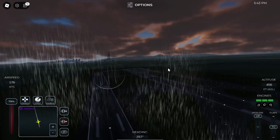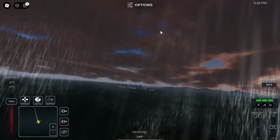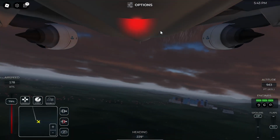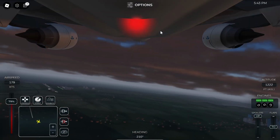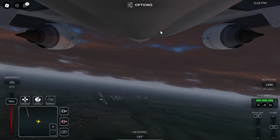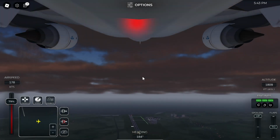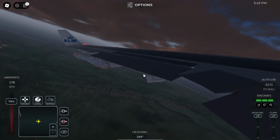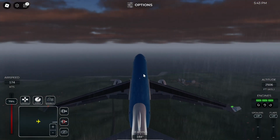Alright, so there we go. We're gonna increase our climb here, and then we're gonna start turning toward the left. And there we go. Landing gear are stowed now, and we are good to go. We're gonna climb through the clouds and through the rain, hopefully soon, and then we'll go cruise again at 36,000. So we're gonna stop our turn there. Alright, let's get our landing lights off. There we go. And then let's get our flaps up. There we go. And then we'll be ready to go.